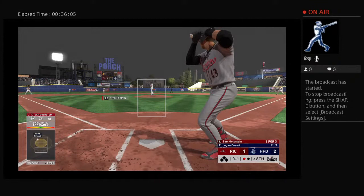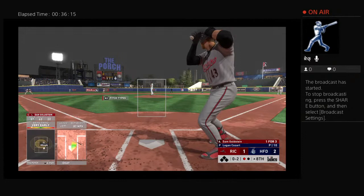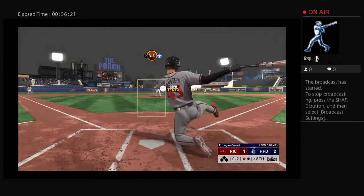Tried to crush that ball and now perhaps needs to shorten up with two strikes. Looked like he was cheating a heater right there. A little bit too far out in front. Got to find a way to keep his hands back. And he turns on this one and yanks it foul and back out of play.